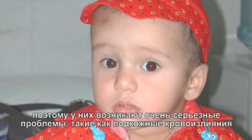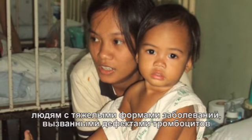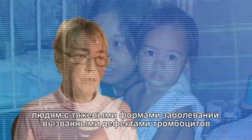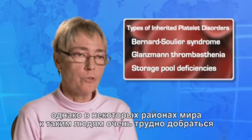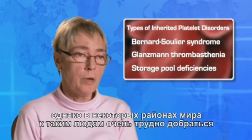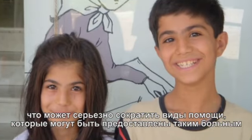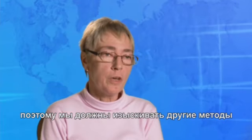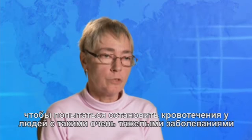People who have platelet disorders can't stop bleeding from little injuries, and they can have very serious bleeding problems with skin bruising, nosebleeds, and bleeding of all different sorts that presents often very early in life and can be very difficult to control. People with severe bleeding disorders due to platelet defects may need platelet transfusions, and these may be difficult to come by in some areas of the world and may seriously restrict what can be done to assist those patients. But we need to search for other ways of trying to stop bleeding in individuals with these very serious disorders.